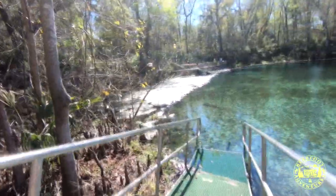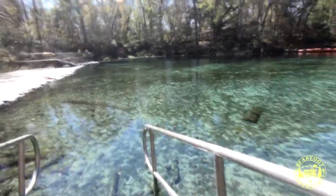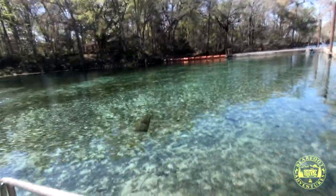Okay, I'm gonna go down, hopefully not bust my butt, and touch the water and see just how cold it is. I think it should be about 72 degrees. Not too bad. In the summertime, this would feel awesome.